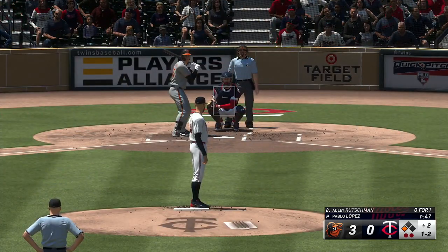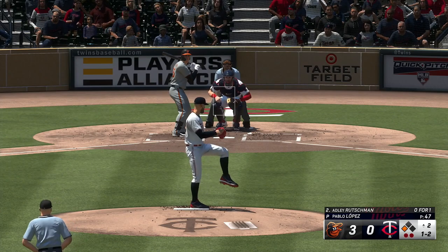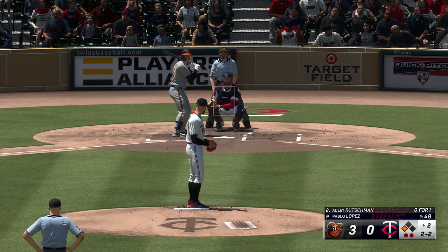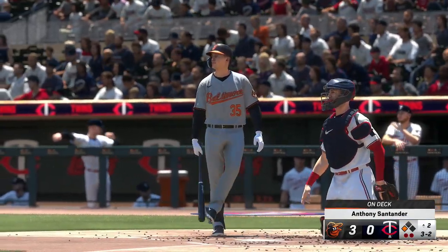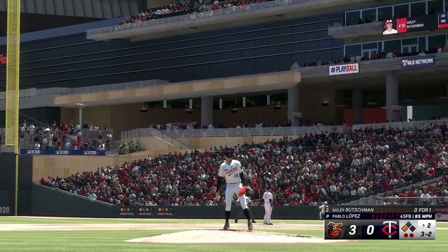Already three runs across in the frame here at the top of the second. That misses the zone. Two balls, two strikes. Wouldn't chase that time. He should get a pretty good pitch to hit here with three-hole hitter coming up if he's walked.